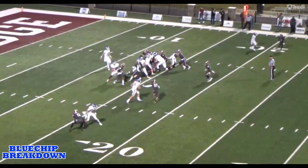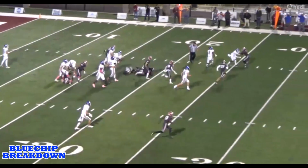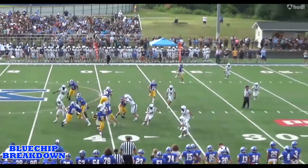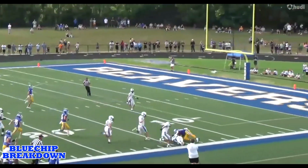All right, so like I was saying, running back is really about vision. It's about speed, patience, balance. And it looks like he has all of that. He's showing a lot of that on this film. He's got the toughness. You see him running through kids, using the stiff arm, falling forward. All those little things are what you want in a running back, especially at this level.